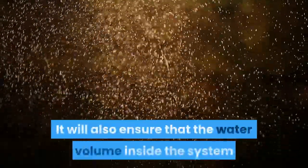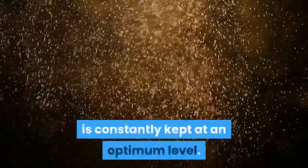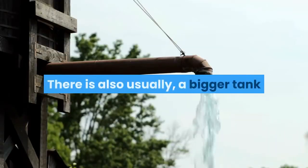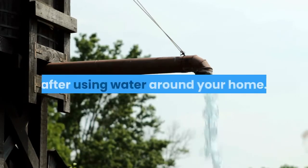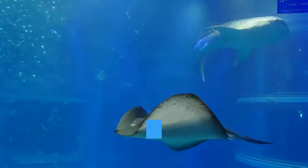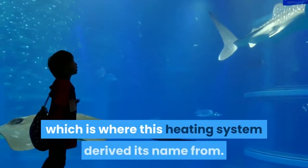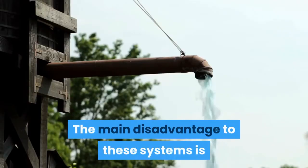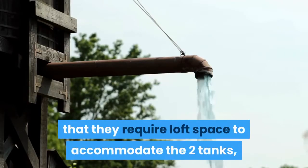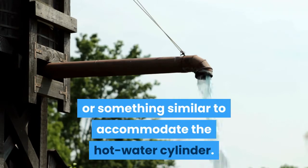It will also ensure that the water volume inside the system is constantly kept at an optimum level. There is also usually a bigger tank that will replenish the hot water cylinder after using water around your home. Water from the tank draws into this system by gravity, which is where this heating system derived its name from. The main disadvantage to these systems is that they require loft space to accommodate the 2 tanks, along with an airing cupboard or something similar to accommodate the hot water cylinder.